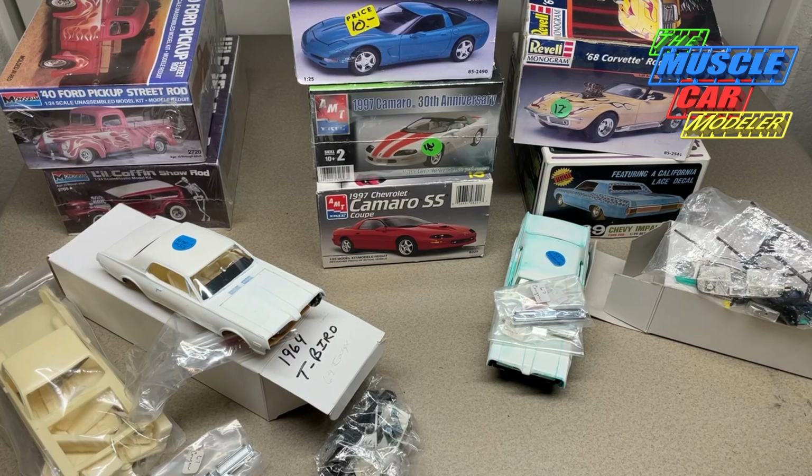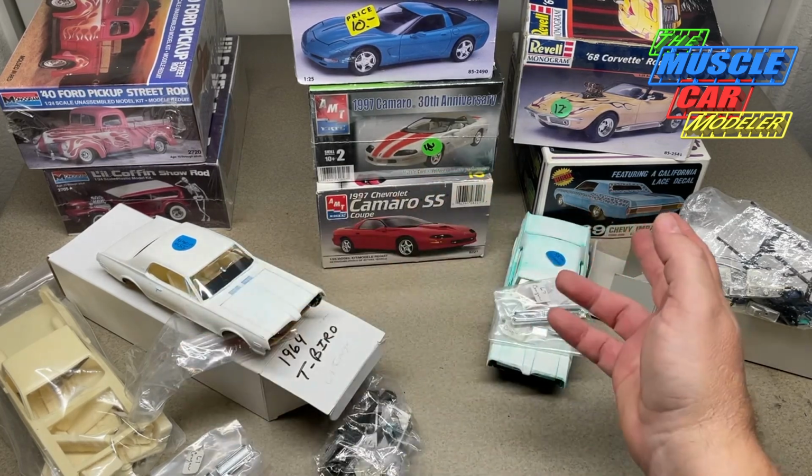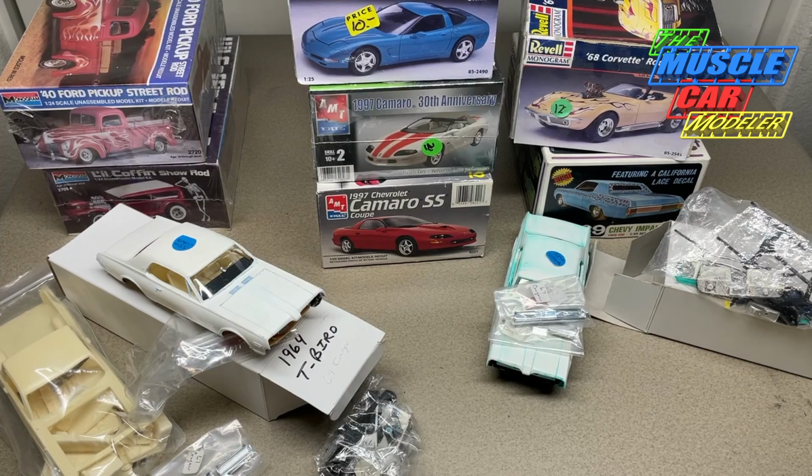Well, I'll start to play with some of these. I'm going to open some of these sealed kits to see what I actually got, but I'll do that another time.